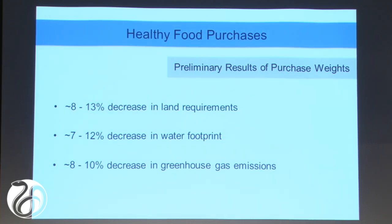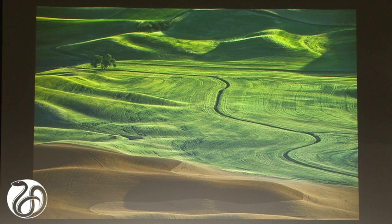So from this, similar to the analysis that I did for the US food system, we can look at how this change in consumption relates to a change in environmental footprint. So what we're finding is, dependent on participation, an 8 to 13% decrease in land requirements, a 7 to 12% decrease in water footprint, and an 8 to 10% decrease in greenhouse gas emissions. So these results show really promising results for healthy food benefit programs like SNAP that is implemented here in the US.